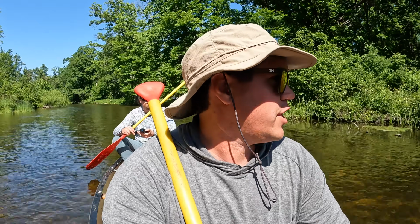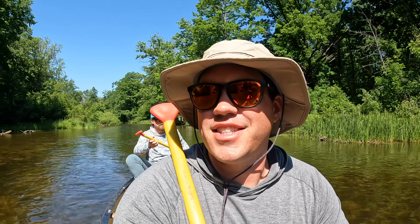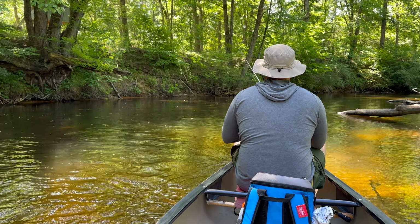I cannot believe, number one, how small that little bass was. That's a bonus fish right there. I can't believe we caught one just that fast. Andy, I'm going to slow us down to cast right at that bank over there.